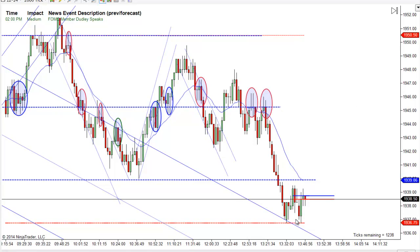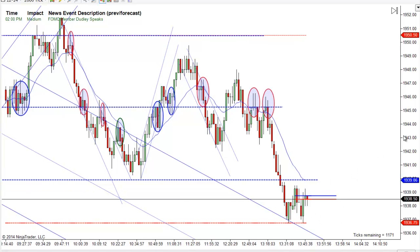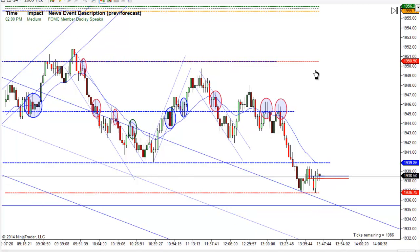But we do have a double bottom in here. We got a first entry pullback. We got a failed second entry long right now. So if it turns down, they'll probably run it on down there to where the bigger target is. Be my guess. We'll see.